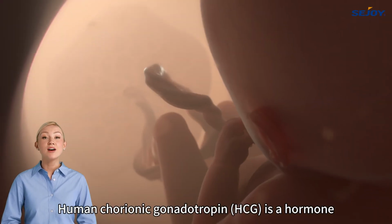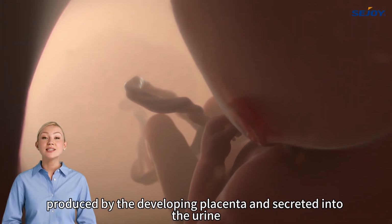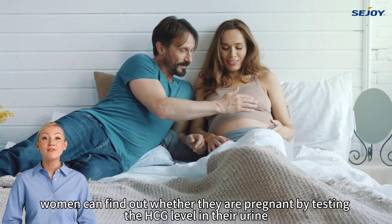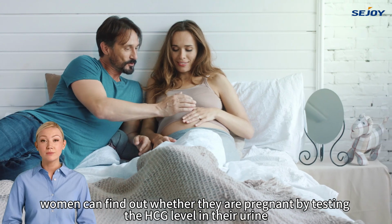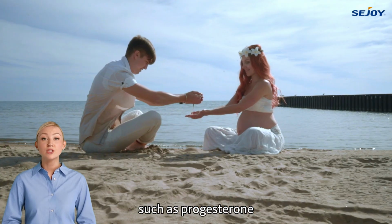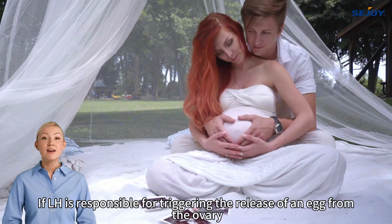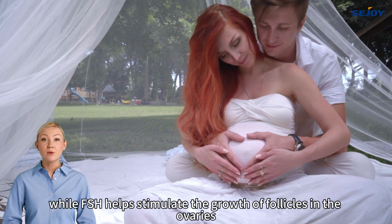Human chorionic gonadotropin, HCG, is a hormone produced by the developing placenta and secreted into the urine. Therefore, women can find out whether they are pregnant by testing the HCG level in their urine. Besides that, HCG is responsible for maintaining the production of other essential hormones, such as progesterone, which is crucial for sustaining a healthy pregnancy.